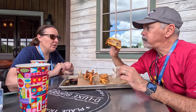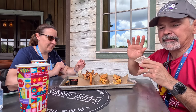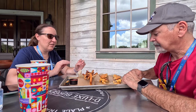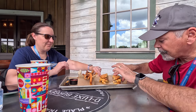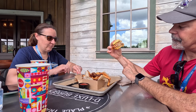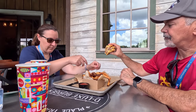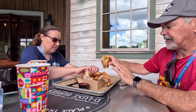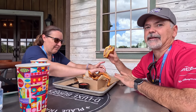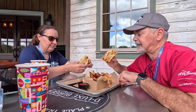What is the level of hot or spiciness? So I'm not tasting any heat yet. Let's see if there's like a delay. Maybe it's a slow burn. But yeah, go ahead. Get a bite. Yeah, a lot going on here, including bacon. It's good. I'm not sure I would trade this for a regular burger as a daily thing, but a change of pace.